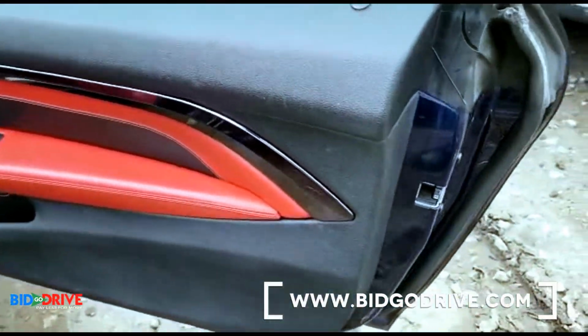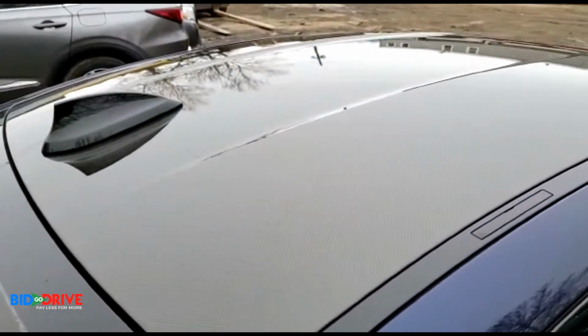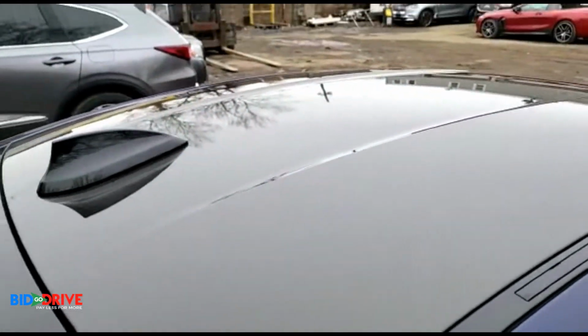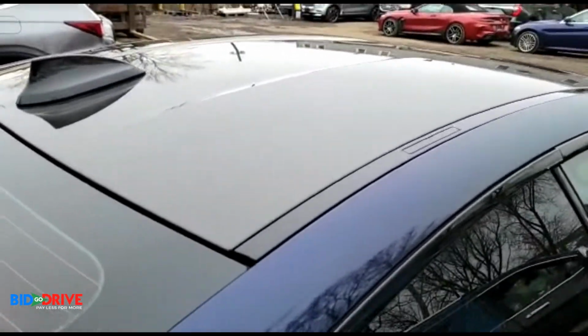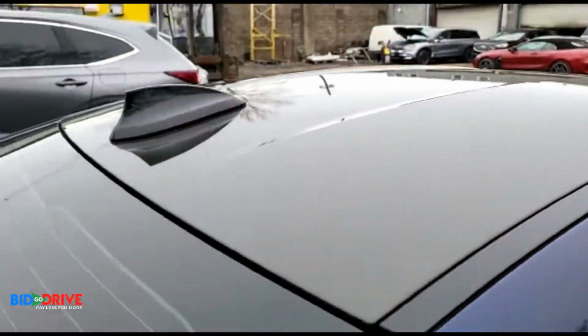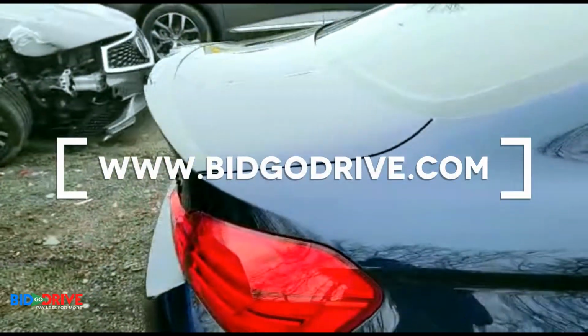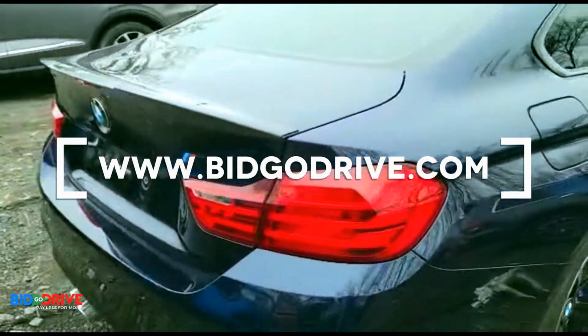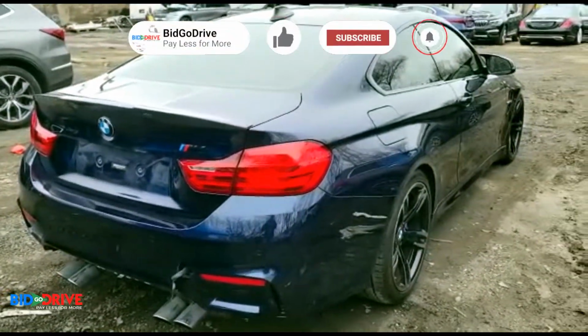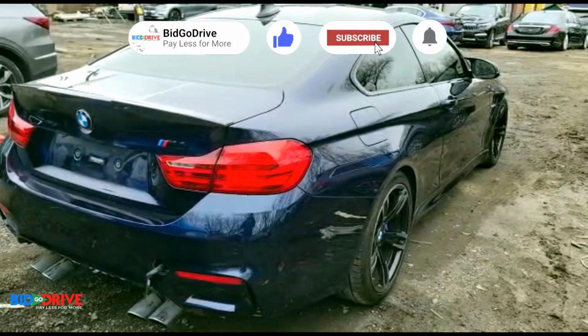Really nice car. Have the panoramic roof as well. I'm sorry, it's carbon fiber roof, not panoramic. Looked like glass for a second. This is carbon fiber. And a carbon fiber wing as well. Really nice vehicle. Great builder for somebody that's looking for an M4.